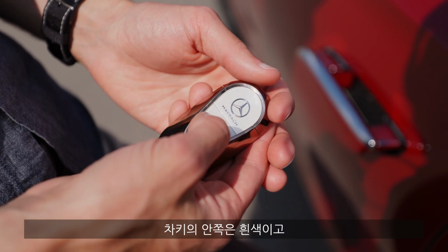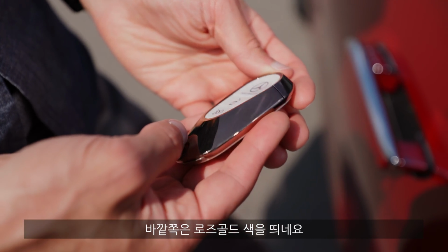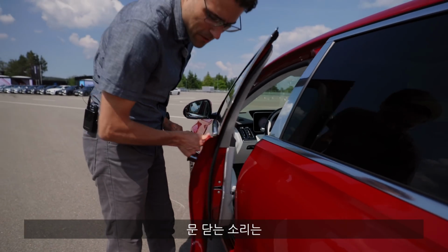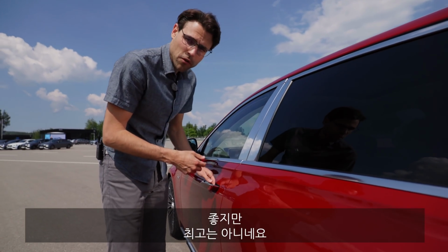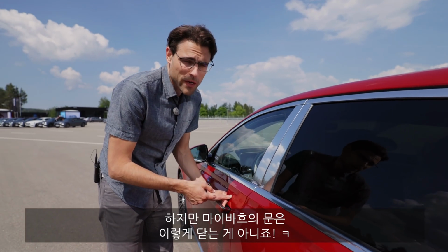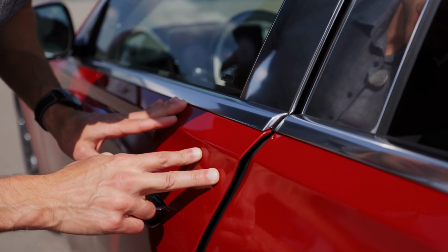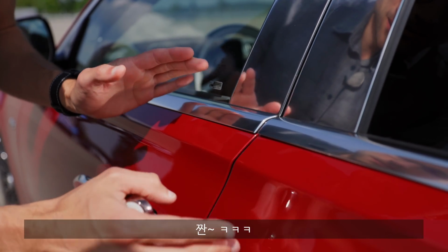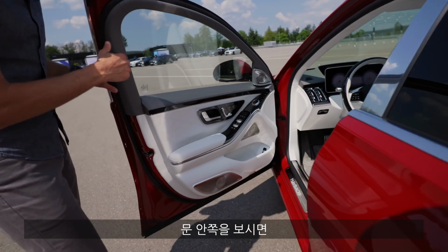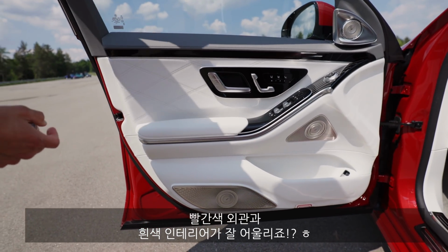The khaki, white on the inside and the outside here, a slight nuance of rose gold maybe, or bronze or something. Then there is, of course, the normal door closing sound, which is quite decent, but I've heard better. But you don't close the door that way with a Maybach, right? The way you do it is like, yeah, with a soft close. Then inside of the doors, now it gets really exciting. I think it's a nice color fit here with white on the interior and the red exterior.